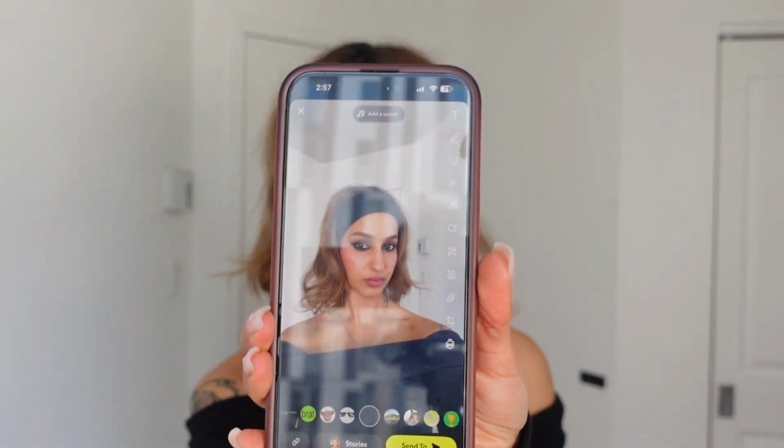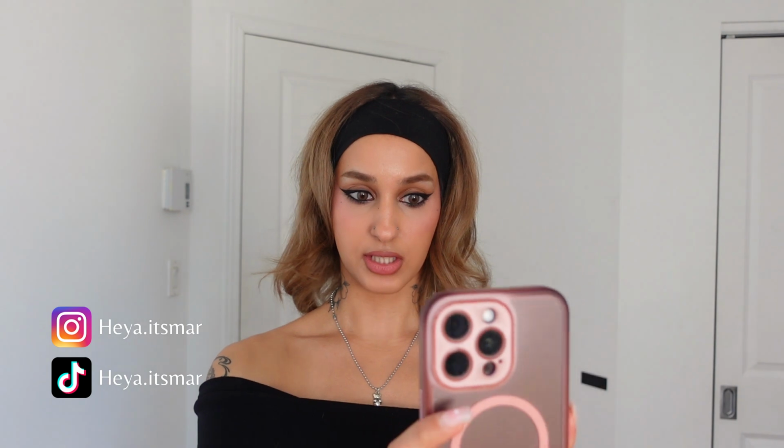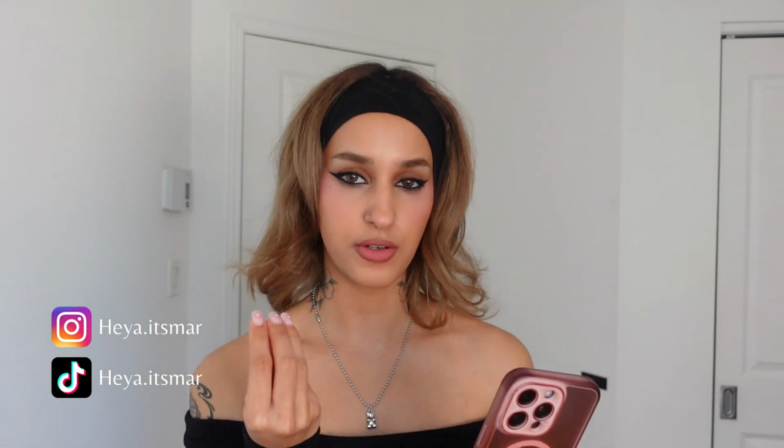Literally, look how good this looks. I look amazing in this selfie. No editing whatsoever. The Snapchat camera kind of softens your features a little bit and makes the photo turn out more like how you would look in real life.